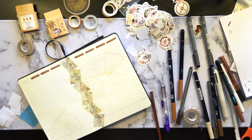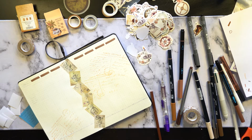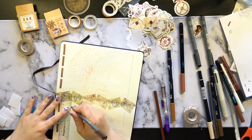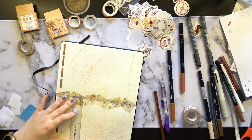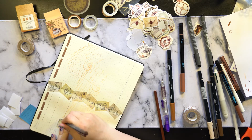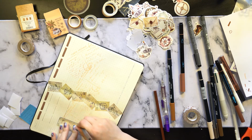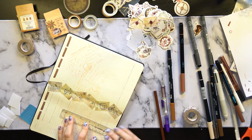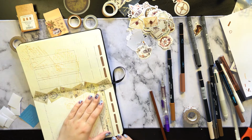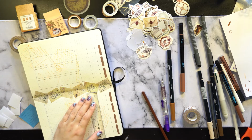So I'm using a stamp that looks kind of like a letter or a postcard or the center of a postcard, something like that, just to give it more of a writing-esque aesthetic. I don't know how to explain this spread and how to talk about it, but pretty much stamps, letter, old-fashioned, and a very neutral color tone.